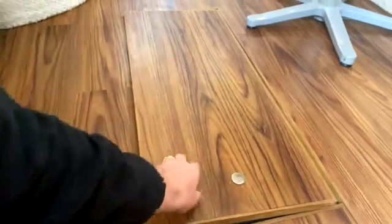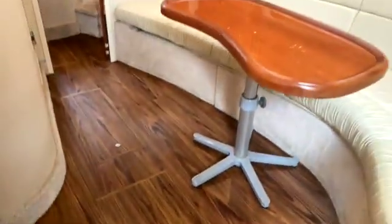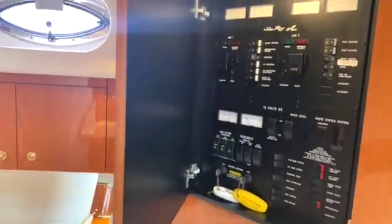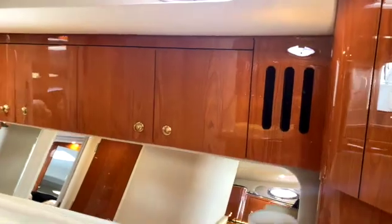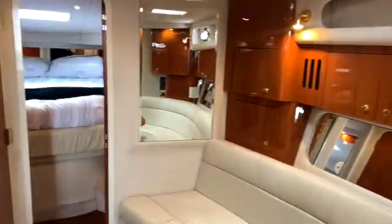Also, while we're there, I'm going to show you that there's some really good storage access here. There's some more there, and also underneath is some fresh water filtration systems. Really quick, I'll just show you. There's an electrical panel here, AC/DC panels, and then you got some storage over here. Air conditioning. There's two controls, forward and aft.